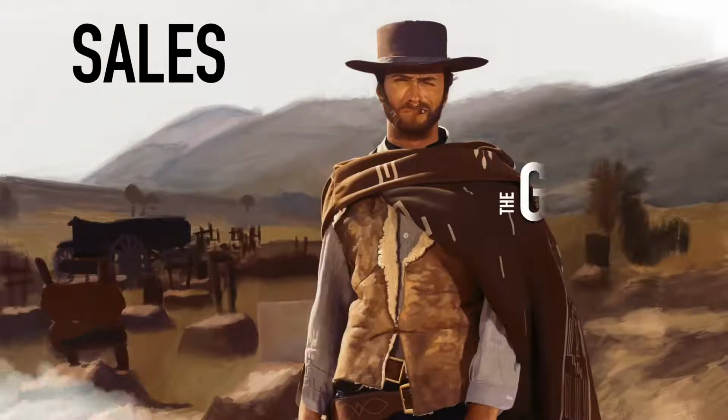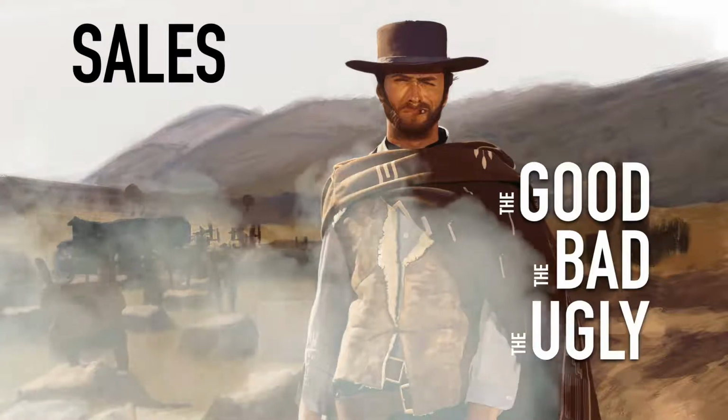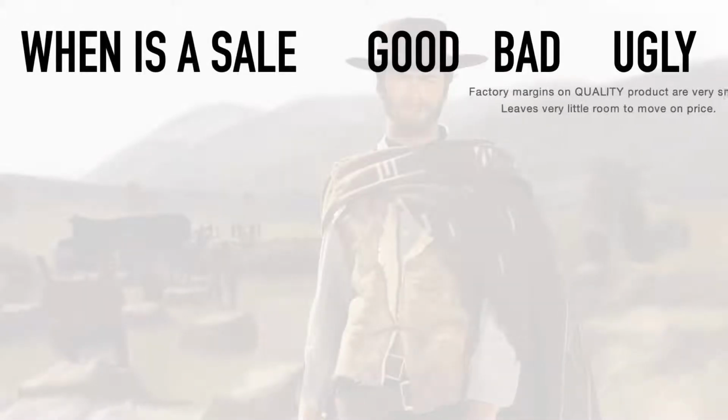Sales. The good, the bad, the ugly. When is a sale good, bad or ugly? Factory margins on quality products are very small. That leaves very little wiggle room for discounting.